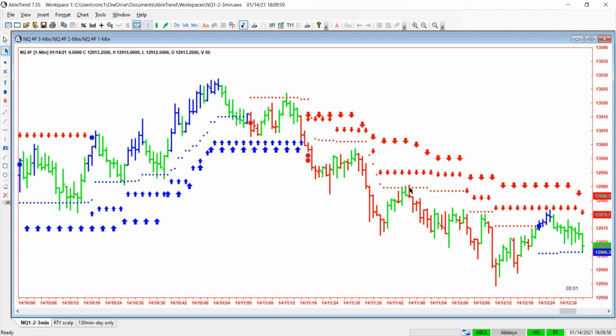Red bar, red dot, red 2 minute, red 3 minute. It's just, again, a massive amount of odds stacked in our favor. The algorithms are screaming at us to short it right here. That's the first sweet spot also. The first sweet spot's always your best one. If you want to keep it simple, just use the first one.